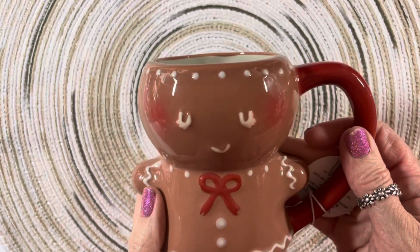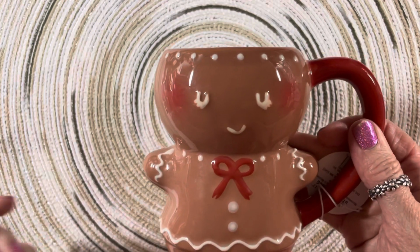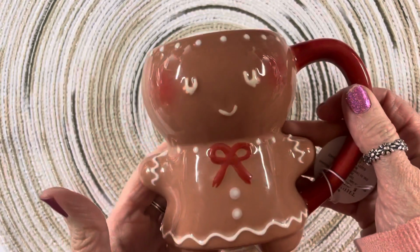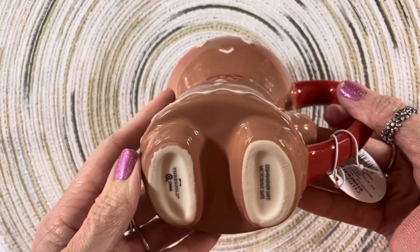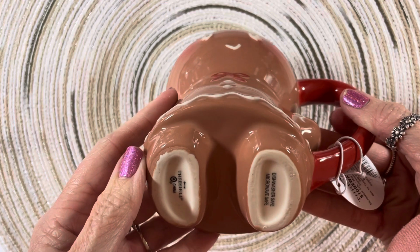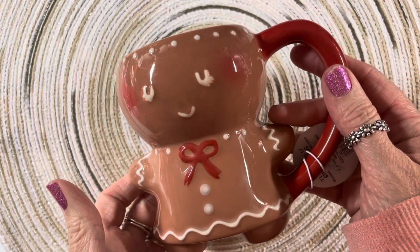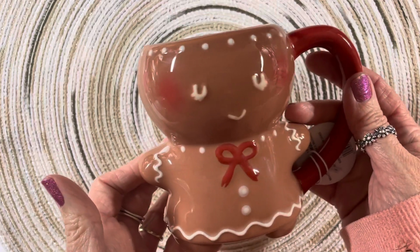I just love it. They had the girl and the boy, but I just wanted the girl. And it's awesome because it is microwave safe and dishwasher safe. So that is awesome. But isn't she adorable? So love her. And she was a good price point also.